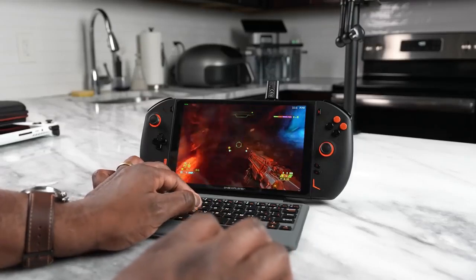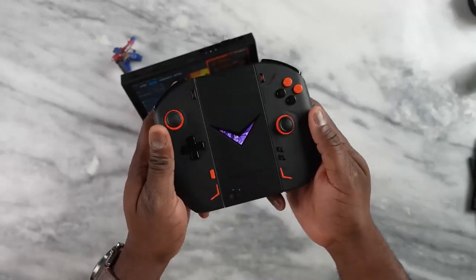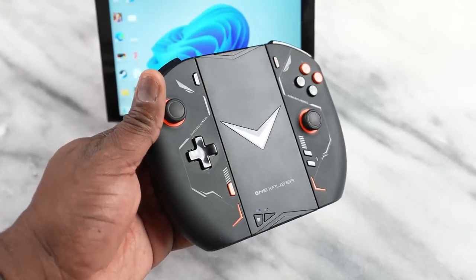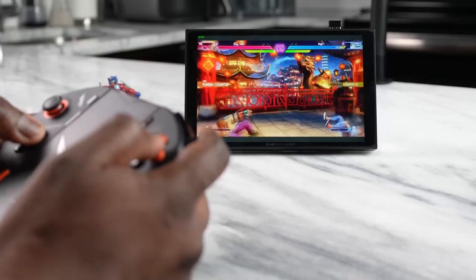Now, you can do this on the ROG Ally as well as also the Legion Go, but I think that dock really helps in just cutting out this Bluetooth connectivity and latency. You can also connect it to a controller dock, so you can actually use it as a controller with that kickstand built in. So that is also nice. Now, the Legion Go does something different.